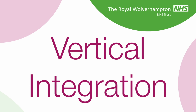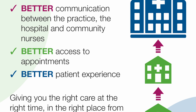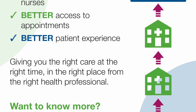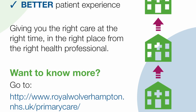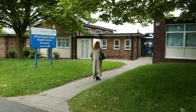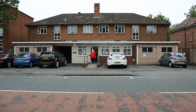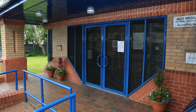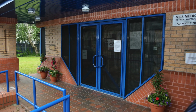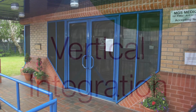The Royal Wolverhampton NHS Trust is pioneering an integrated care project called Vertical Integration. It's a groundbreaking project for healthcare in this country, which sees 3 local GP practices working hand in hand with the Trust. The surgeries are Alfred Squire Road Health Centre, Lee Road Medical Practice and MGS Medical Practice at Bradley Heath Centre, Ruskin Road Surgery and Low Hill Health Centre.